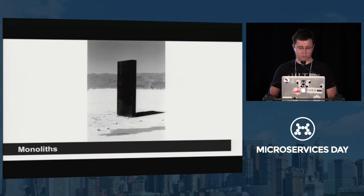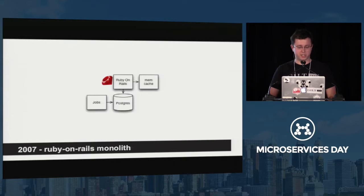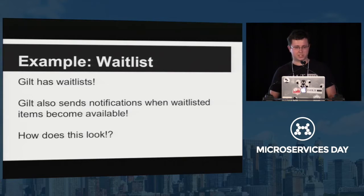All right, so let's go back to monoliths for a second. So specifically this monolith. So how would we go from something like this to a set of microservices? And I'm going to use waitlists as an example. So we sell things online. Sometimes we sell out. So we have waitlists. People put things on waitlists. And when things get back in stock, we'll send them a notification saying, hey, that thing is now available again.